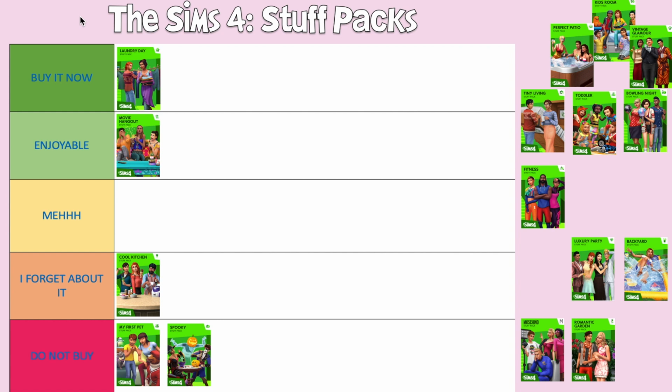So next one, I'm going to put Perfect Patio stuff. I'm going to put it in enjoyable, purely because although I wouldn't put it in the same category as Laundry Day because it doesn't really add a lot of gameplay, I really love the garden furniture, like the outdoor furniture that comes with this pack.